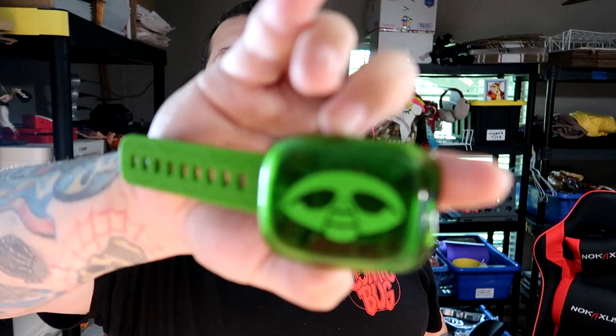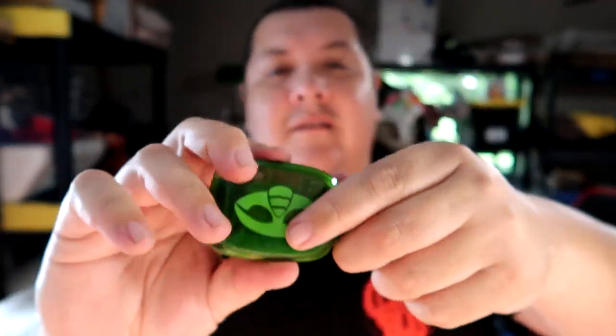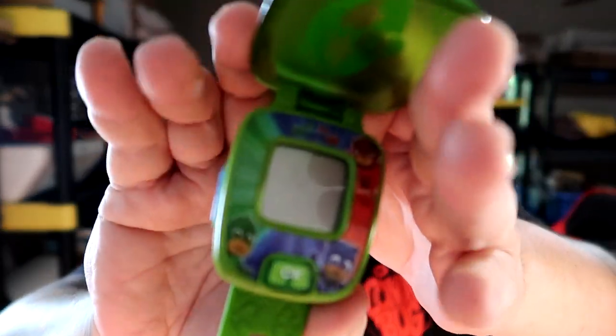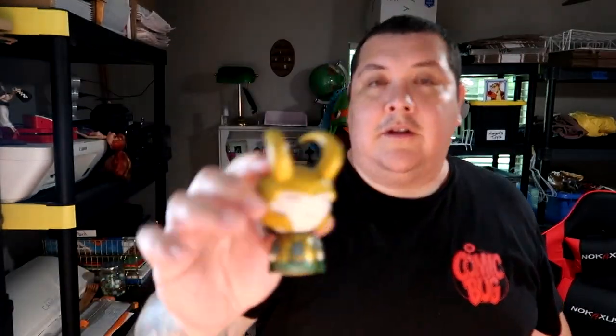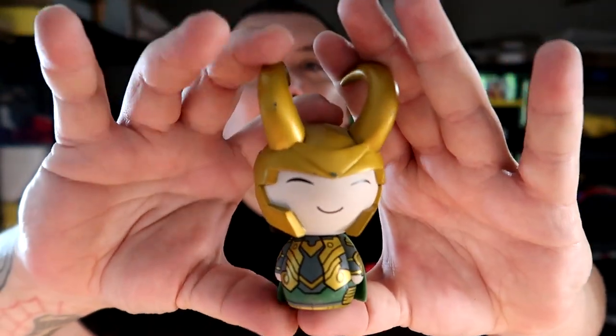Paw Patrol, nope, not Paw Patrol. PJ Masks, do anything? It was doing something earlier. PJ Masks, VTech watch here. There it goes. Oh, I don't know. I don't know what it does. Little Loki, what are these, Funko Dorbs?